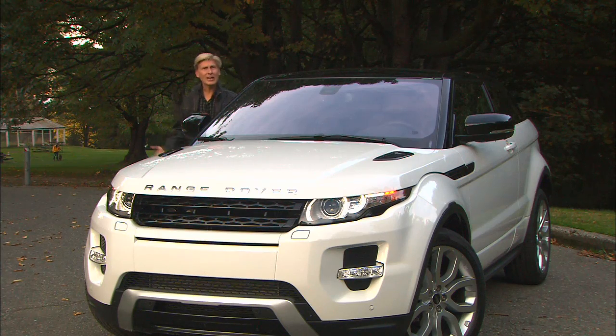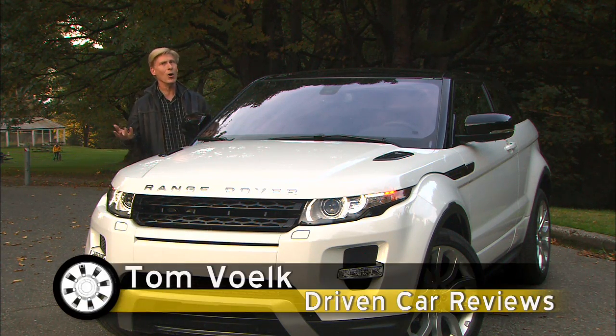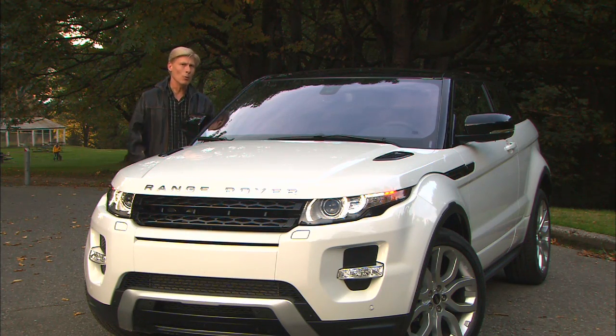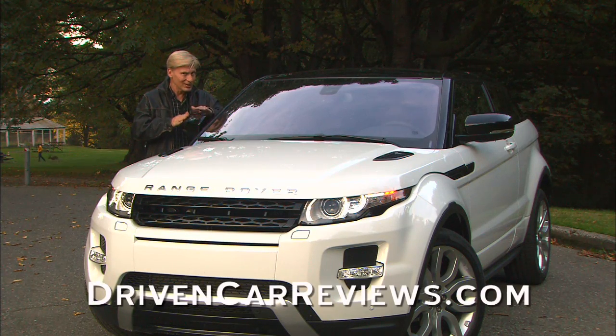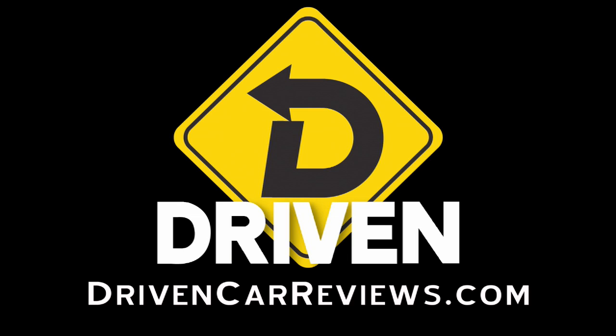There you go, folks. That is my opinion on the 2012 Range Rover Evoque Coupe. Know that Land Rover believes that 80% of these sold will be the more practical 5-door. That only makes sense. And if you're looking for an opinion other than mine on this vehicle, know that this has been named, drumroll please, Scottish Car of the Year. Can't beat that. Can always trust those Scots.